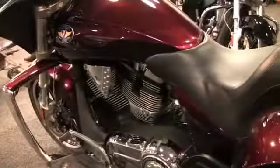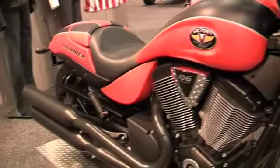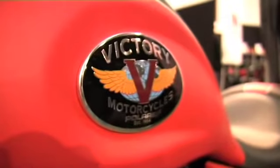Pretty much what we've got is one through each range. So we've got the tourers like the Vision, we've got the Cross Country, we've got the Cross Roads, we've got Vegas Jackpot. We've also got the Hammers available, and there's a Kingpin Tourer as well. So we've got pretty much one through the model range for the guys to at least, new to New Zealand. Let's get the guys on the bikes, show them what it's like, yeah. Brilliant, thank you very much, Glenn. Thanks, guys.